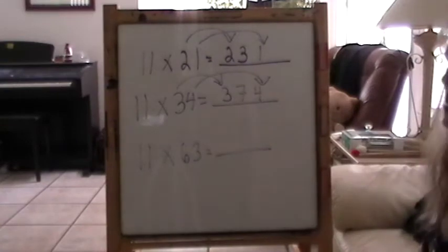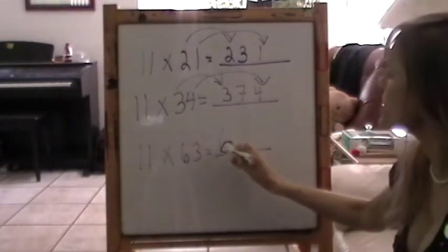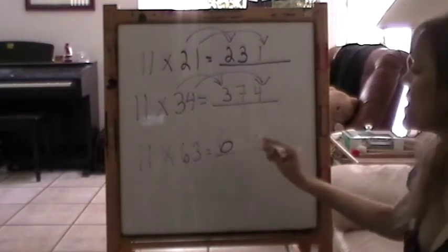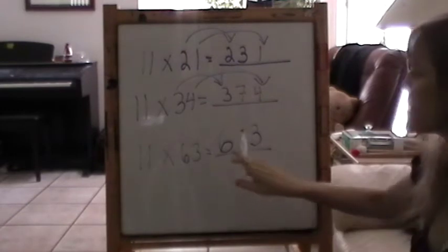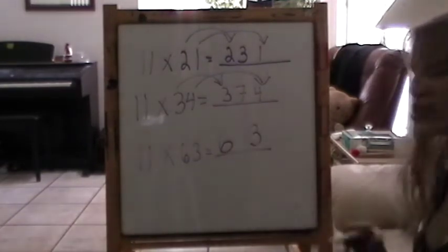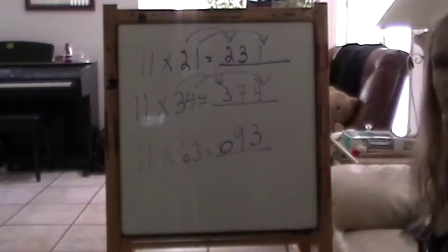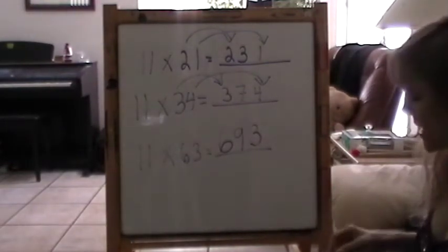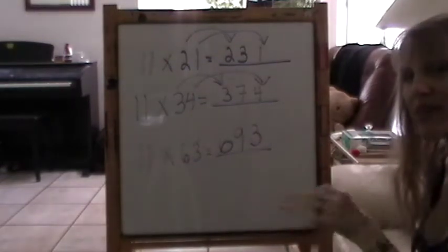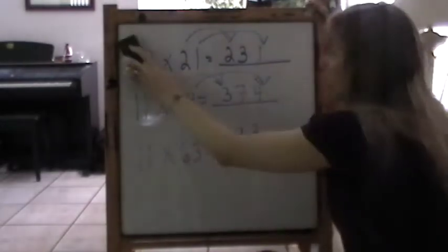11 times 63. Again, we're going to take that 6 and have it be the first number. The 3 is going to be the last number. To get that middle number, we get 6 plus 3, which is 9. We get an answer of 693. Okay, so now that we have that down, let me show you something else that can happen when we're doing this trick.